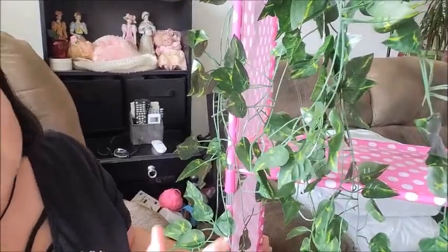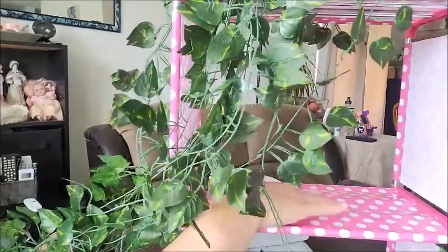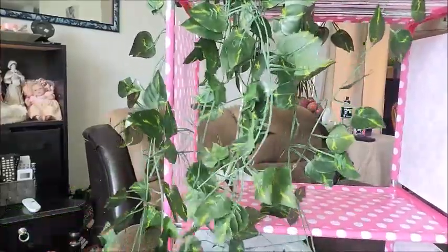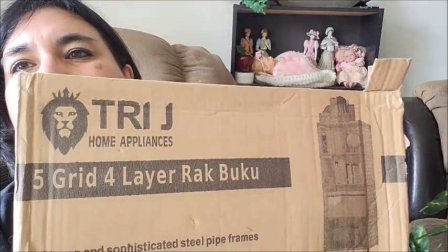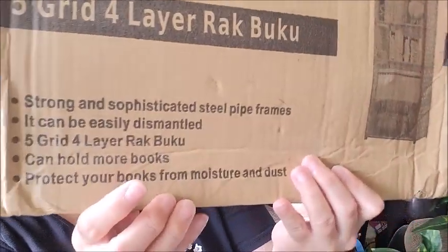Oh, and this bookshelf. This is a 4 tall, and it's really tall. It's over 4 foot tall, and it's a bookshelf. It's just simple, made out of metal posts, and it was so hard to assemble. I bought 3 of them. I only did the one, but they come to you like this. It's a 5x4 layer bookshelf. And it is very strong too. It says it's strong. It really is, really sturdy.